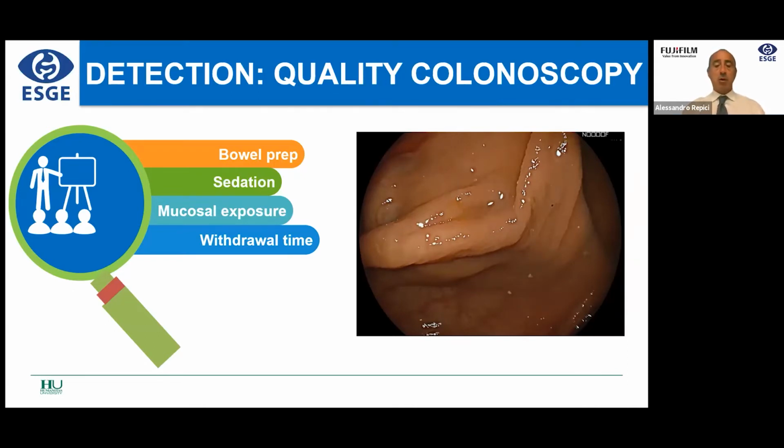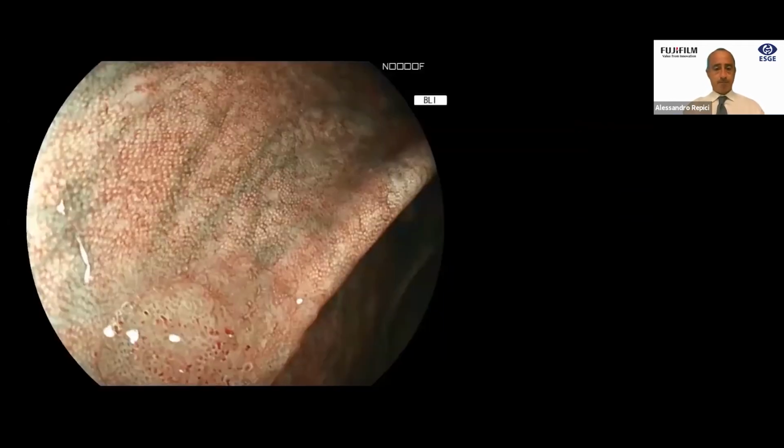It's important that you adopt a very, very dedicated technique in withdrawal of the scope from cecum to the rectum, just looking to all corners, exposing all the folds, trying to flatten all the folds, because this is crucial, instrumental to show to artificial intelligence what is to be seen, and of course pay attention to withdrawal time.